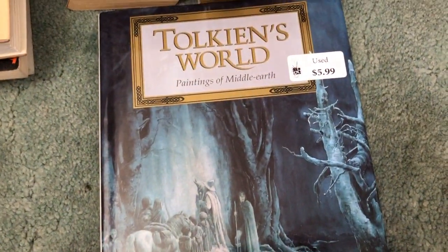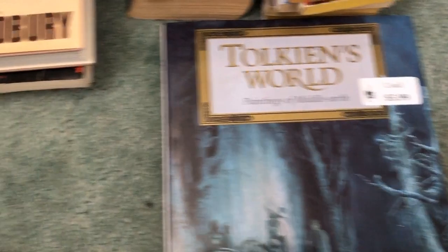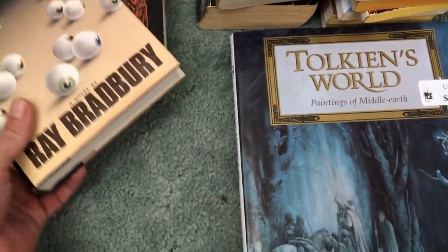I've actually never come across this book before. I've come across a ton of different Tolkien art collections and books and stuff. They're all great. They're all worth picking up for sure. Some more expensive than others, of course.